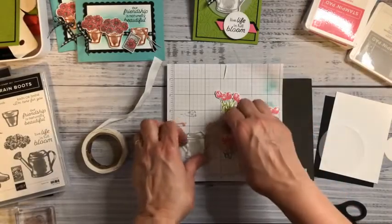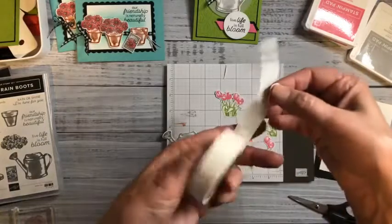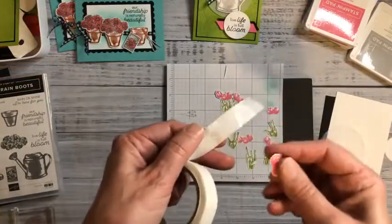All right, attaching a few more here. So I'm just going to attach everything up.